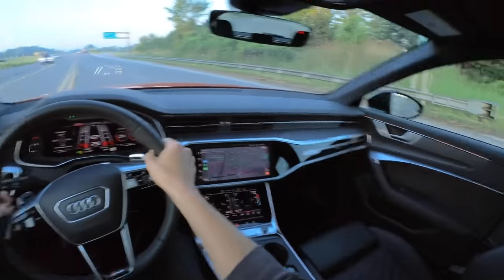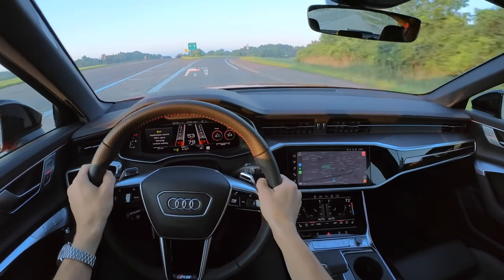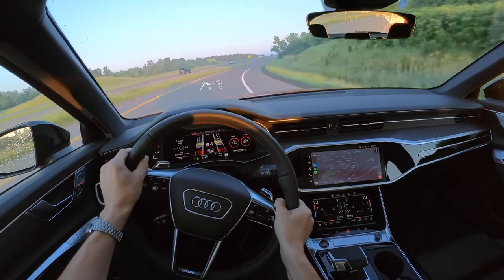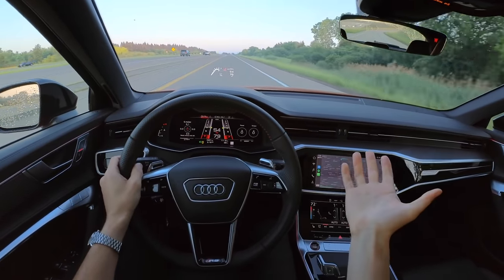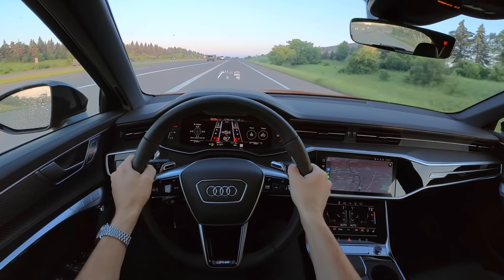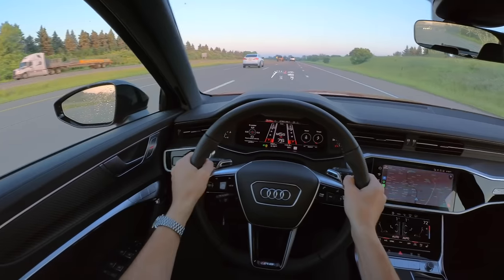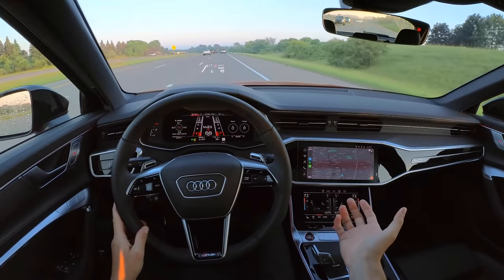Let's go into our RS modes here and open it up. Honestly, a very muted exhaust. I was expecting some more noise out of this thing. It's just, it's subtle. I'm sure it'd be great as a daily driver, but I'm kind of disappointed. I want some more volume out of my RS6.